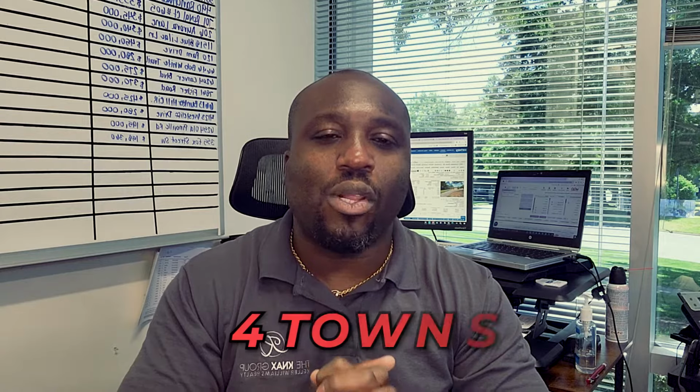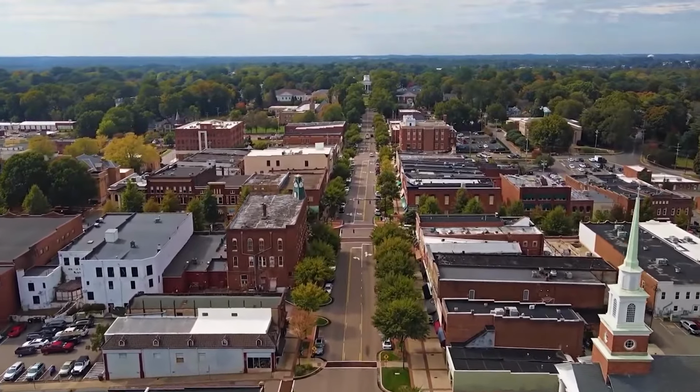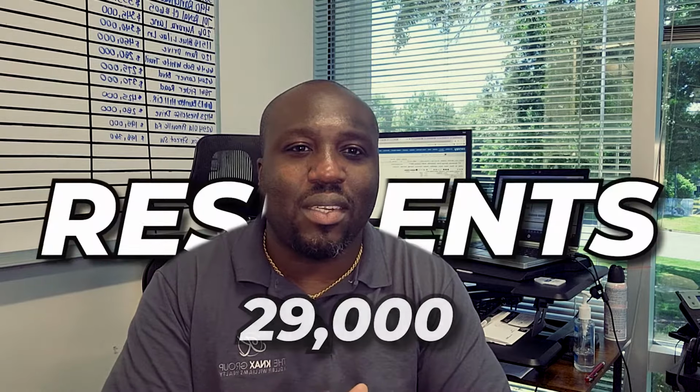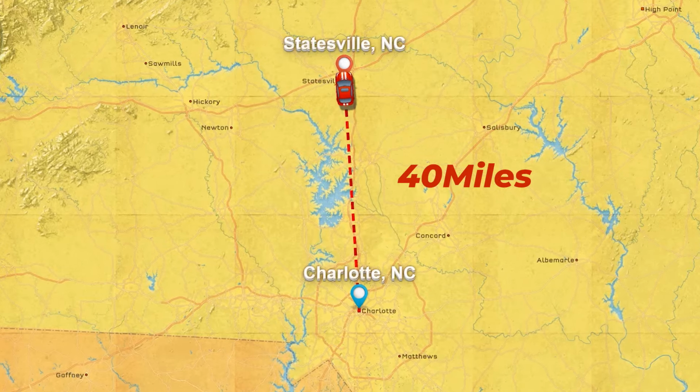Let's talk about the 4 towns where you can still find a home near Charlotte and be comfortable living. Number 4 on my list is the town of Statesville. Now, Statesville is a small unincorporated city in Iredell County with a population of roughly 29,000 residents. Statesville is located about 40 miles from uptown Charlotte, right off the highway I-77. So with the new toll, you have easy access to downtown Charlotte from Statesville, which makes it very convenient and makes Statesville one of those towns that is part of my list.